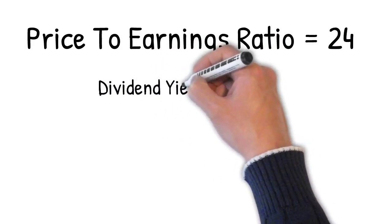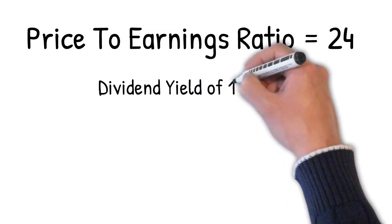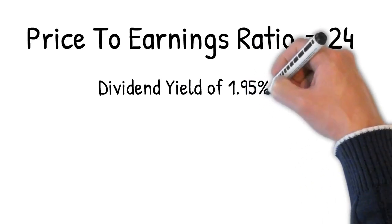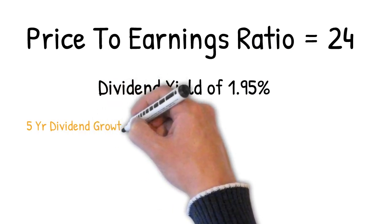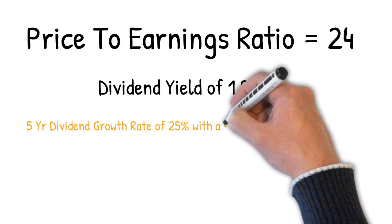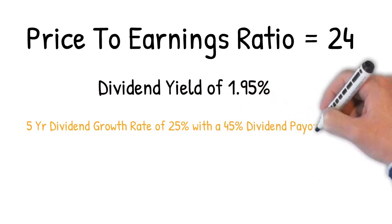It also has a 45% dividend payout ratio. This is pretty good. It leaves plenty of room for Home Depot to increase their dividend, or if we go through a bad period in the economy, they likely won't have to cut their dividend because it's only a 45% payout ratio. Generally, I look at anything below 60% as a positive.